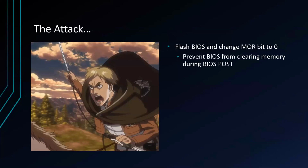So again, the attack. One of the things we needed to do was essentially get around this memory overwrite request bit, right, in order to prevent the BIOS from changing it. There was no point in us rebooting the box, trying to boot into Linux, and then pulling memory, since there just isn't going to be any data there, because the BIOS was going to prevent us from getting there.